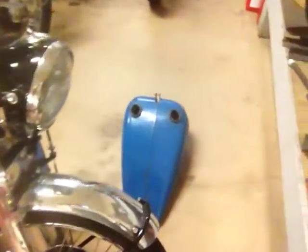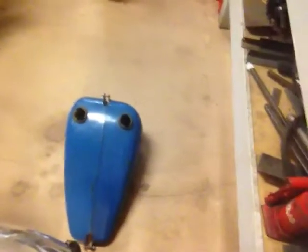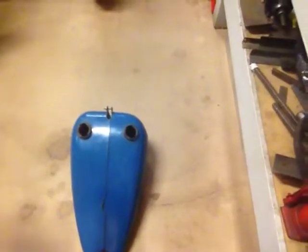Looking down on the ground, this is a set of Indian big base, original paint gas tanks that we just picked up for a client of mine. And they're going to be shipped out here first of next week.